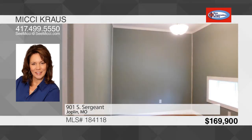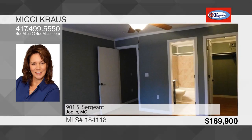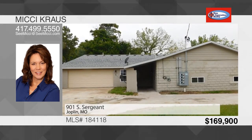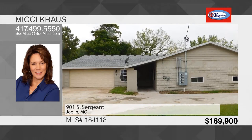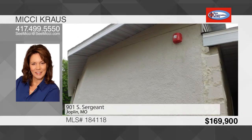The three-bedroom unit offers a master bedroom with its own full bath. The three-bedroom unit has a two-car garage. There's off-road parking for the other two units. Features include all newer fixtures, appliances, newer efficient HVAC, and it's hardwired into the fire department.